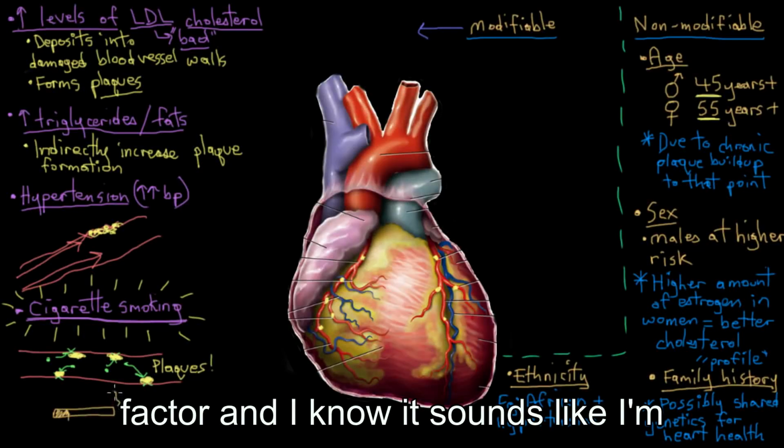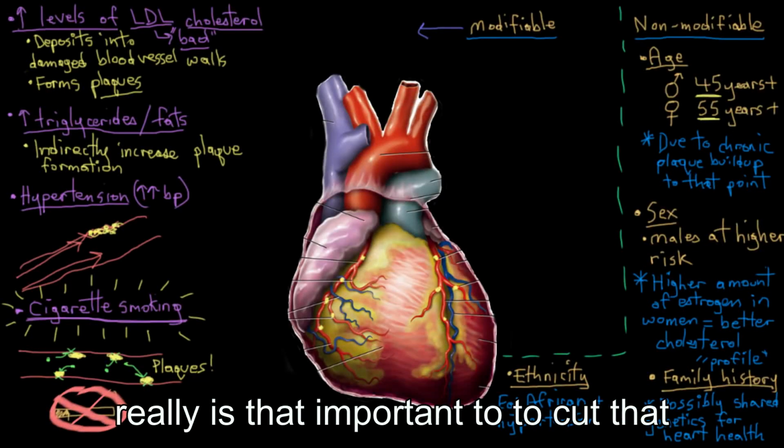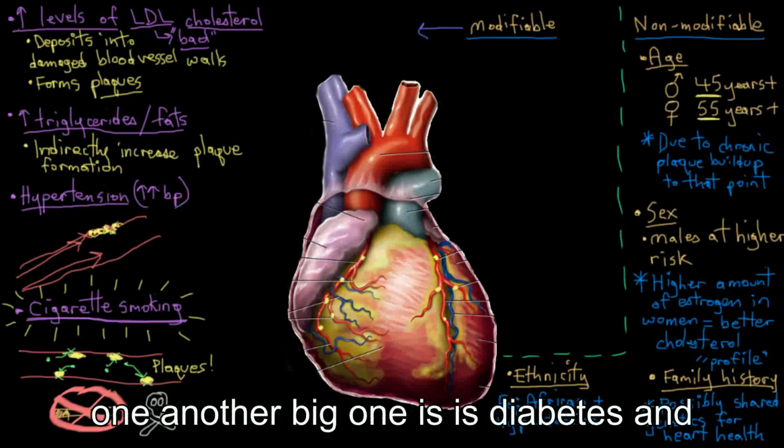And I know it sounds like I'm going on and on and on about this, but it really is that important to cut that out. So that's that. So what's another big one? Another big one is diabetes.